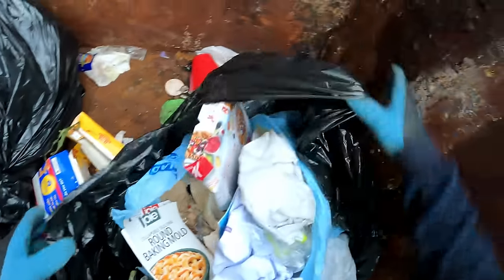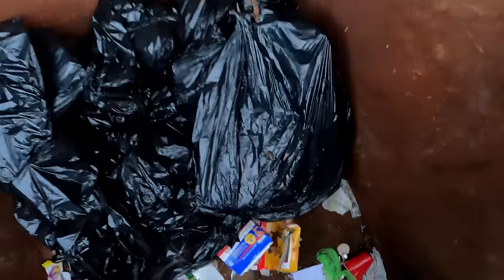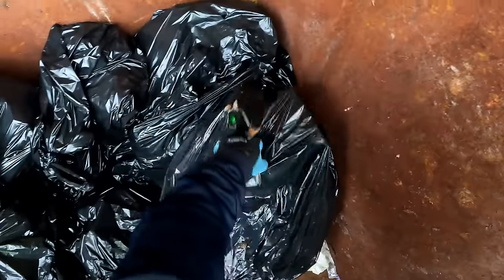All pretty much done. Yep. Nothing much in that one. Won't matter if I leave a little bit in here. Oh, we got sticks. Sticks in a bag. Sticks belong in the bush. We are in the bush, but that's empty. I could take it and have it as scrap metal.